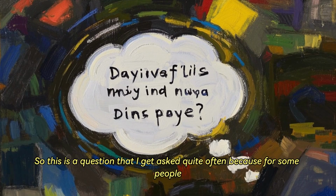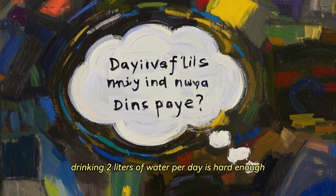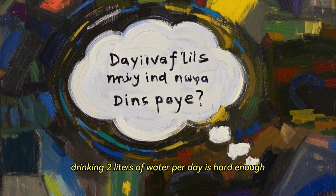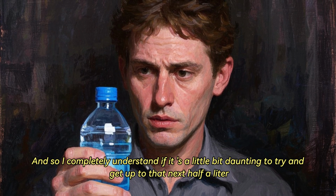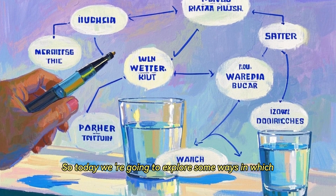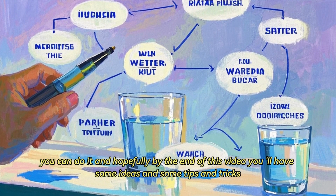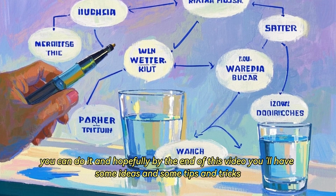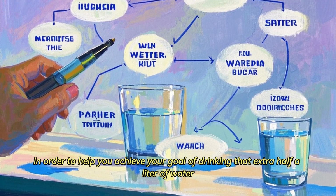Today we're going to be talking about how to drink 2.5 liters of water per day. This is a question that I get asked quite often because for some people drinking 2 liters of water per day is hard enough. So I completely understand if it's a little bit daunting to try and get up to that next half a liter. Today, we're going to explore some ways in which you can do it, and hopefully, by the end of this video, you'll have some ideas and some tips and tricks to help you achieve your goal of drinking that extra half a liter of water.